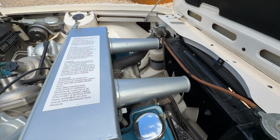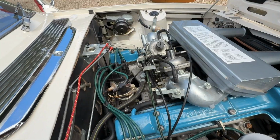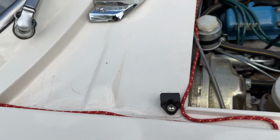Twin pipes there for air intakes. The Stromberg SU carburetors with all the usual things. I see you've got an emergency. That's not a bad shout, actually. I like that. I like that. So, guys, it's a boot string.